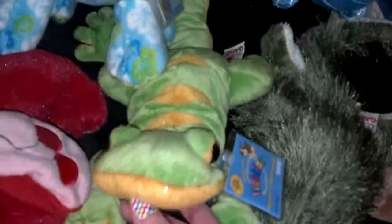Okay. So I got the lizards over here, which are my two most favorite Webkinz. Well, he's mostly my favorite because he's just so cute. This is a lemon lime gecko. His name is Sundrop. And then Fernando, the regular gecko. And then this is Specs, the leopard gecko. So those three.